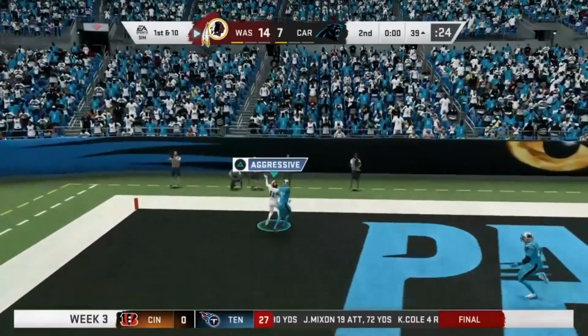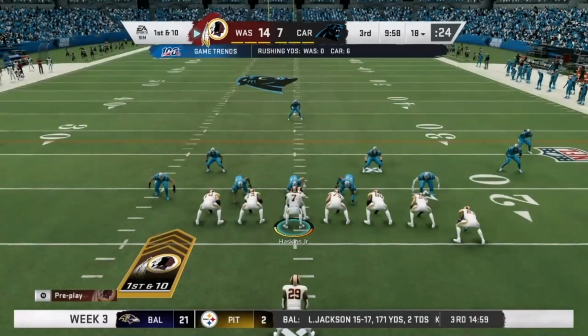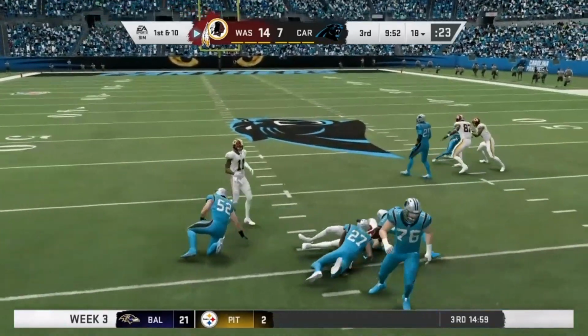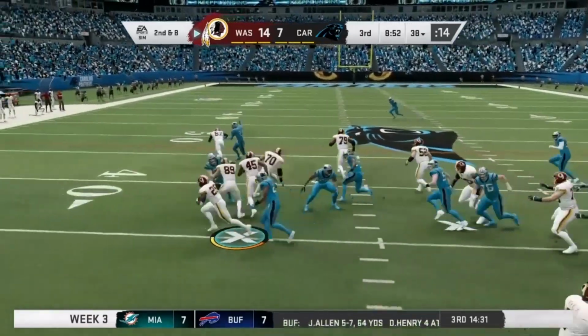They're going to take it. It's John Ross. That's incomplete. Maybe a little grab there. But regardless, the clock runs out, and the Redskins will get the ball first, 2nd half here. Here's the throw. It's Dallas Goedert on 1st and 10, the very first play of the 2nd half. And he has a nice gain.